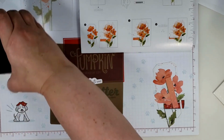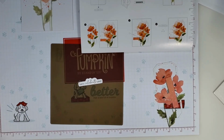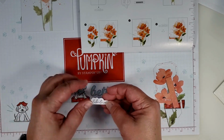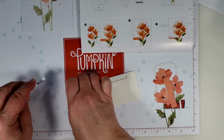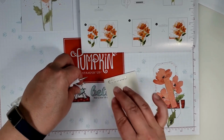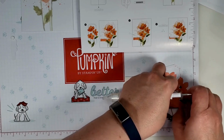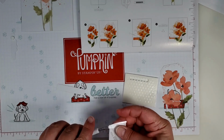Okay, close this up and I'll quickly clean my stamp. All right, and we'll get this out of the way. Okay, so then on here, we're going to take a dimensional and we're going to place this on the end of our greeting like so. Okay, we'll set that aside. Then we have one of the this orange strip here. And we're going to need another one of these adhesive strips.